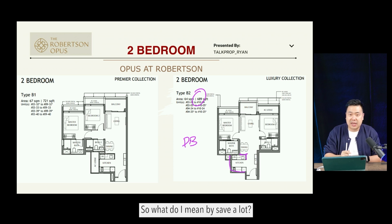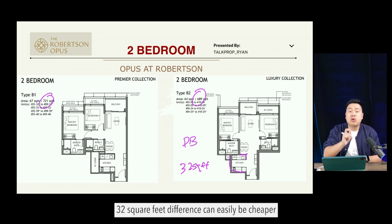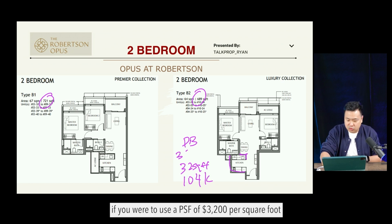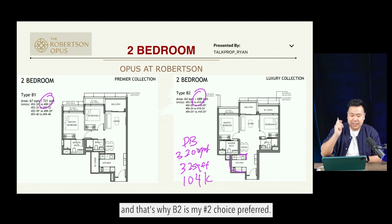So what do I mean by save a lot? You can see that between 689 and 721, there is a 32 square feet difference. That 32 square feet difference can easily be cheaper by 104k if you were to use a PSF of 3002 per square foot to do a simple calculation. So this potentially can be your savings, and that's why B2 is my second choice preferred.